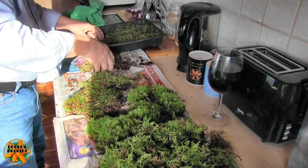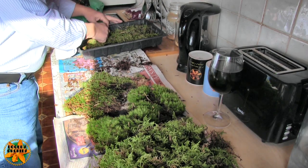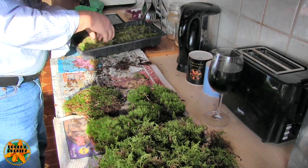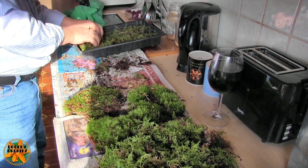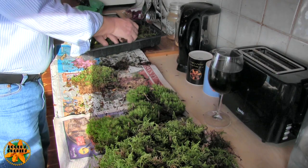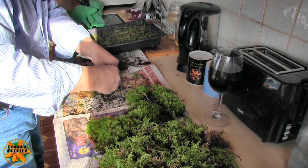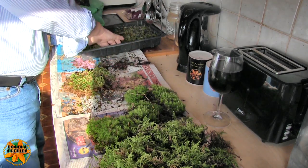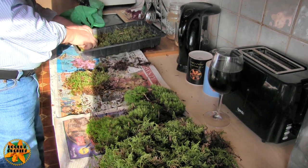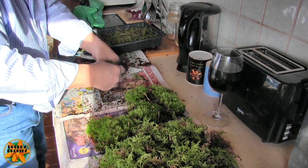Trying not to get it on top of itself, if you see what I mean, otherwise the bit underneath will just go brown and die, I suspect. It stays green because of the light. I've got a big piece left over, which I might break and put in the gaps. And if you look at how much went in this tray, and the fact that I've got some left over, that lot there is more than a tray's worth.